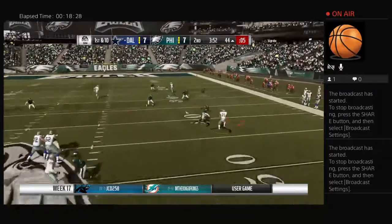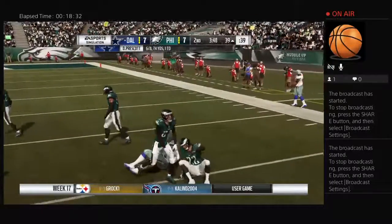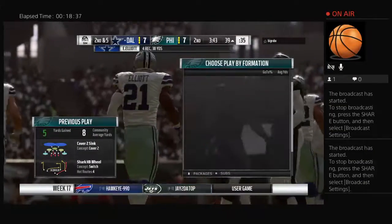Prescott looks to throw on 1st. And that's Elliott, complete. And he'll get it inside the 40 to the 39. It's a gain of 5, and it'll make it 2nd down.